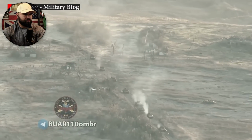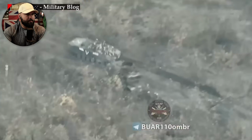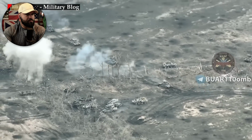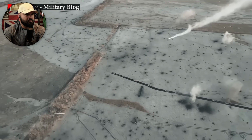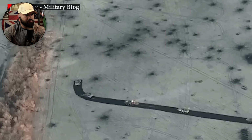Despite these advancements, Russia... I got a convoy here. 1, 2, 3, 4, 5, 6, 7, 8, 9, 10, 11. Got a good dozen vehicles here. Russia still throws large amounts of manpower and equipment into the battle, and a number of Ukrainian drone videos show Russian armored formations trying to break through Ukrainian defensive lines to encircle the town. This video shows a Russian BTR column led by 2 tanks coming under heavy fire during one of these pushes.